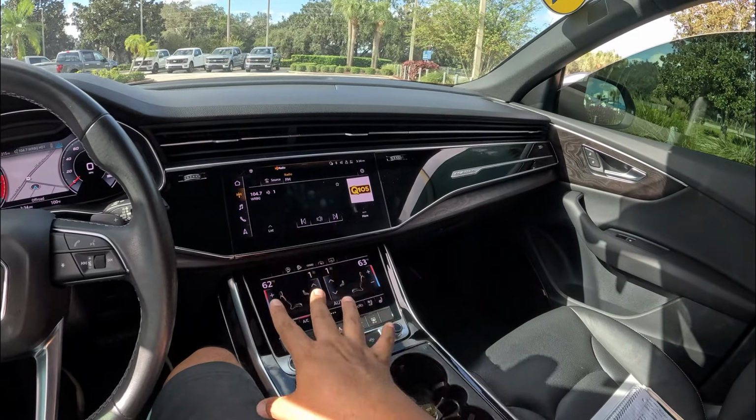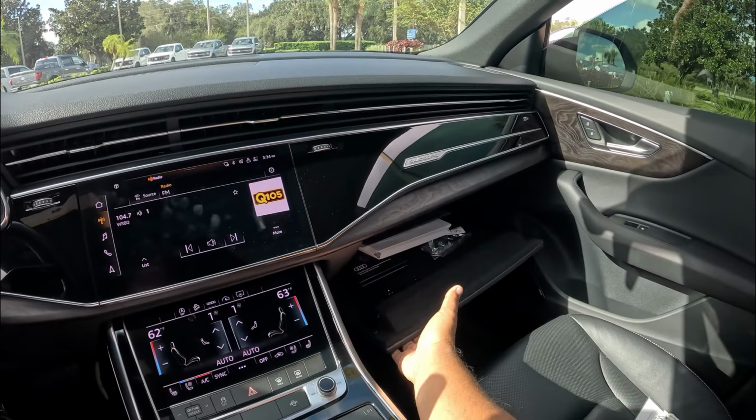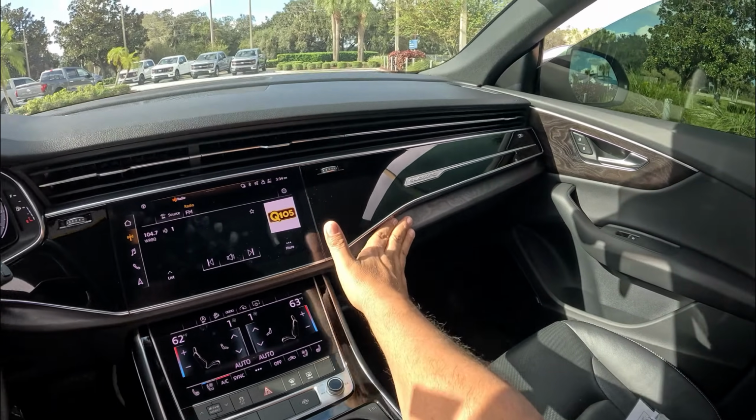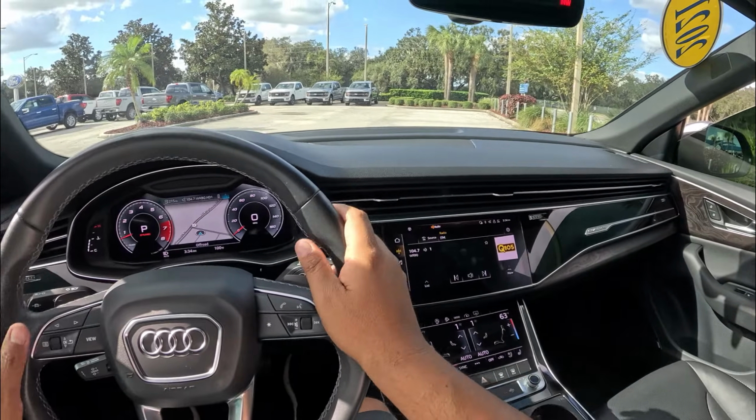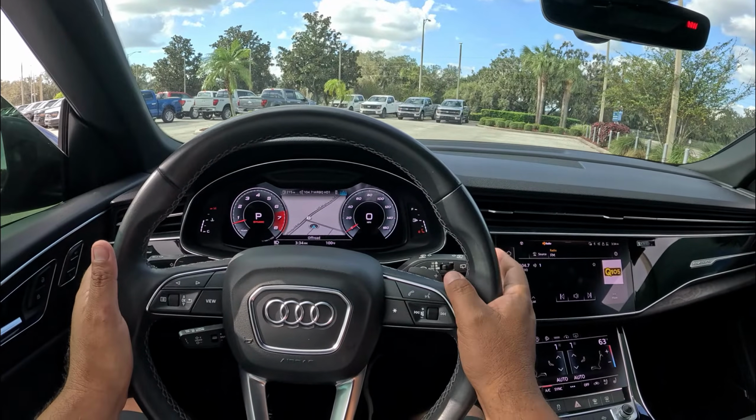Of course, a little bit of touching here on the screens. Here we have your glove box as well, which is pretty good size. Bit of nice wood here, as you can see there. All this is soft. We got your AC coming out of the way here. Really nice the way this feels. We got some pedals here in the back as well. Controls for your lights and everything here.